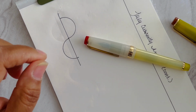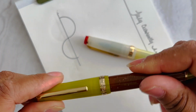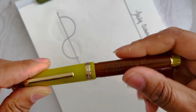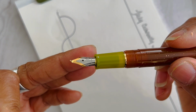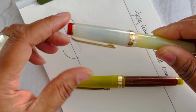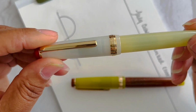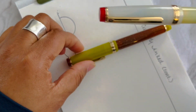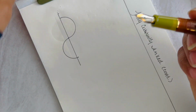And so I went ahead and ordered this in the fine. So let's do this one first. And then I also got it in, well, let me tell you what happened here, because it's switched. I actually ordered this one to be with the Fude nib, and then when I got it, I put it into this pen. So this one might have a duplicate ink in it.